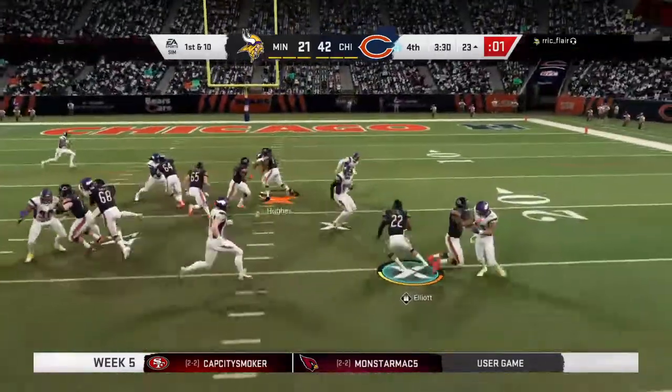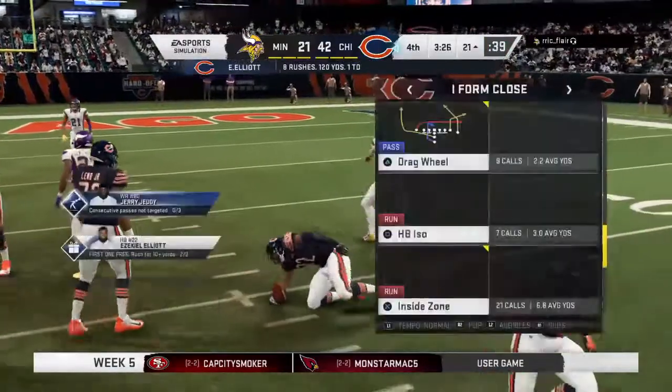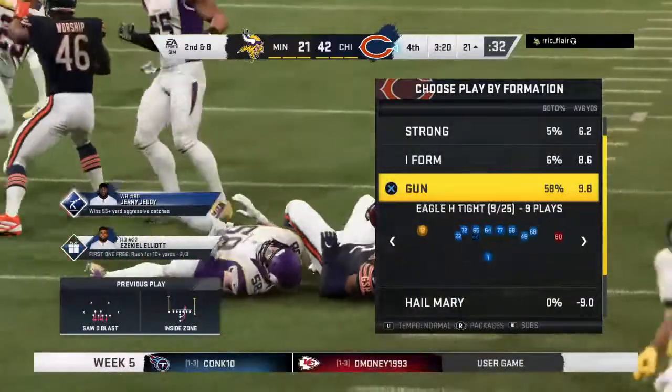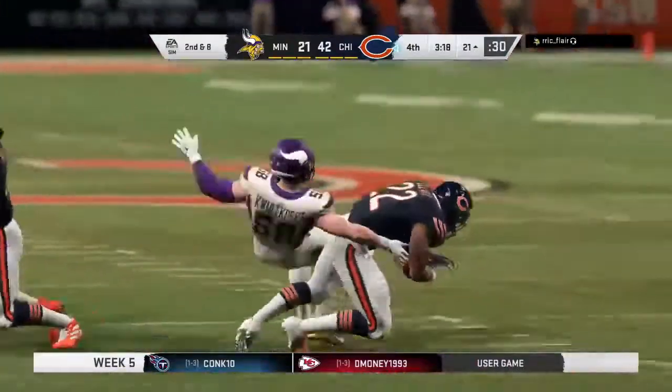They'll run on first down. Elliott is taken down at the 21 after a short gain of 2. Bottom line, they want to keep this clock rolling, so they'll take that one right there. They just want to keep falling forward, and they want to put the onus on the big fellas up front in order to bring this one home.